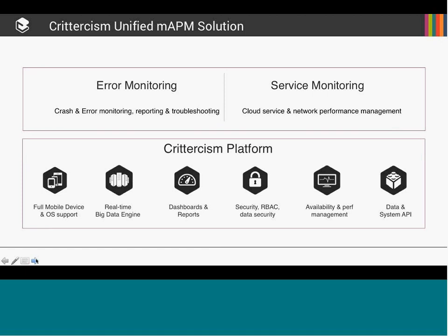We also have capabilities that are part of the solution for monitoring the cloud service and network performance of your mobile application. So of the five or six different services your app is using, are they having errors and latencies? As well as performance that relates more to the carrier or network connectivity and Wi-Fi connectivity. This is built on a platform that allows us to deploy across multiple mobile OSs, as well as provide security and dashboarding and availability for the components here. A lot of customers also use our API to extract information and integrate into their own dashboarding capabilities.